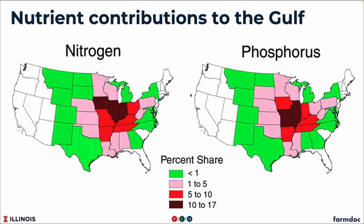But something else to consider is that nutrient loss isn't just an environmental issue, it's also an economic issue. As you're very well aware, fertilizer is expensive, and you want to make sure that you are keeping your fertilizer and all of your other inputs in your field where you can get return on that investment.